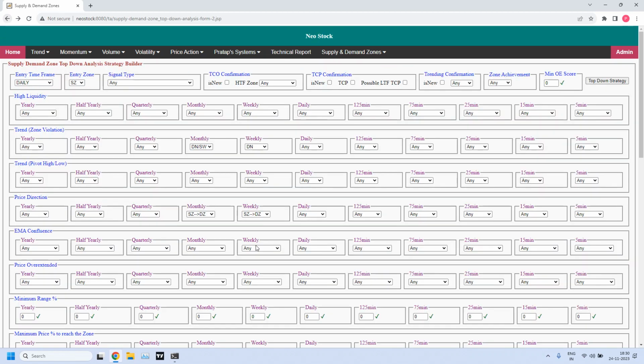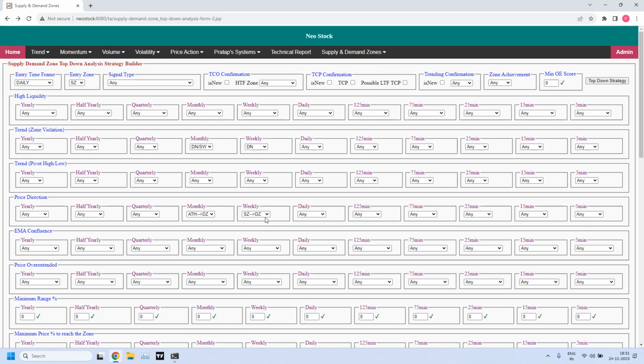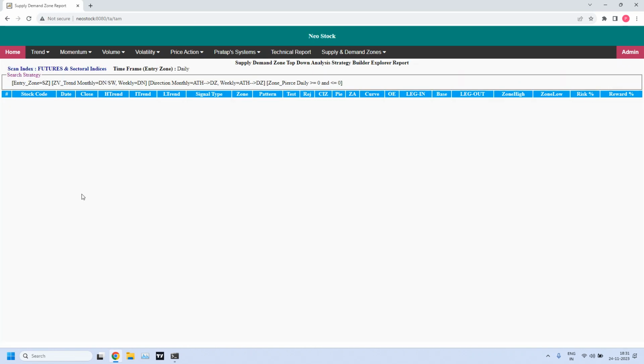Now let us look into the second report. What is the second report? Your monthly should travel from all-time high to demand zone, weekly supply zone to demand zone. No stocks are available. And third report, weekly is also all-time high to demand zone. Mostly you won't find any. So no stocks. So that means we have only 3 stocks supporting the bearish setup.